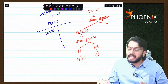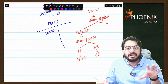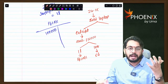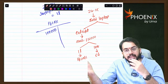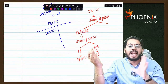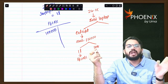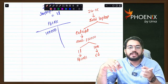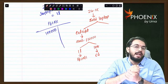Next, in the second case, you are not selling the scientific research asset directly from the research department. You are bringing that asset to normal business, and in normal business you are using it. Later on you are selling it. Here the laptop is purchased for scientific research. That laptop got outdated. So you have shifted the laptop from the scientific research department to the accounts department. In the accounts department you are using the laptop.